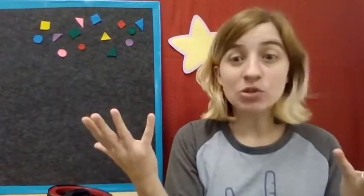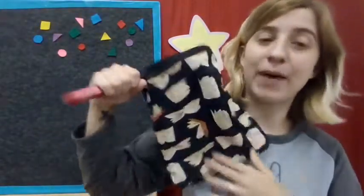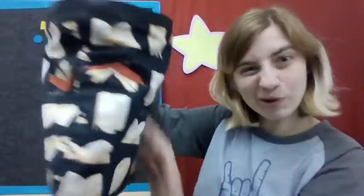All right, hello, everyone. Now we have to figure out what our theme is going to be today. We are going to look at book bag here. This is my very good friend book bag. You see all of the different books that are here on book bag. Book bag is going to tell us what our theme is. Are you ready? Okay, let's look inside.